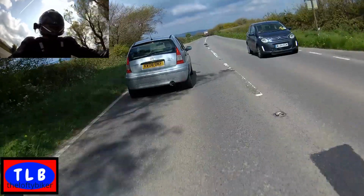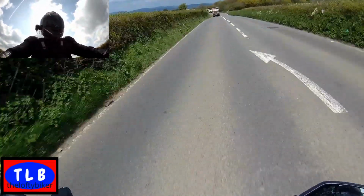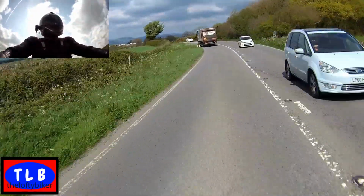Overtake, come in, here we go. That was literally a fourth gear roll on. Sublime really, isn't it?